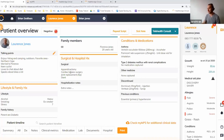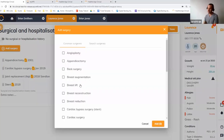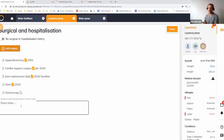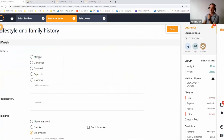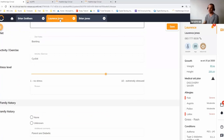And all of this information really needs to be simple and quick to capture. This was stressed by what we called our design doctors. They said, if I want to add surgical information, I need to be able to click it once, click surgery, see the common ones, click on it, add it in. Or if I need a search or extra notes, I can type them in. It needs to be really quick and seamless. And that is the philosophy we try to follow with all the clinical information. Whether it's lifestyle information, conditions, just click on it once. You can say whether they're married, unmarried, smoking, whatever the relevant factors are for you. And then you can save it and go back to the file.